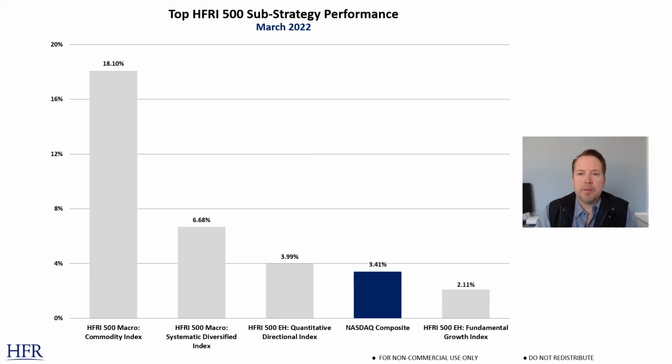Record performance in macro sub-strategies also dominated the top sub-strategy area of performance for the month of March. You can see here the HFR 500 Macro Commodity Index gained 18.1%, while the HFR 500 Macro Systematic Diversified Index, which includes quantitative trend following CTAs, gained about 6.7%. The interesting thing here is that the HFR 500 Macro Commodity is more discretionary fundamental macro commodity traders, whereas the 500 Macro Systematic Diversified is trend following quantitative CTA strategies, which not only trade commodities but also trade fixed income, equity, and currency markets as well.